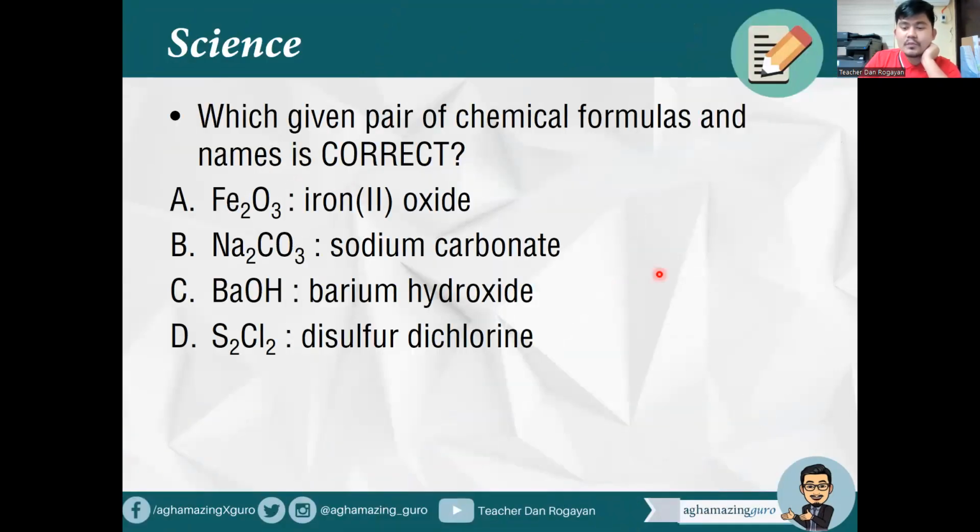Okay. Next, which given pair of chemical formulas and names is correct? A, Fe2O3 iron 2 oxide, B, Na2CO3 sodium carbonate, C, BaOH barium hydroxide, D, S2Cl2 disulfur dichlorine. Okay, which is correct? Now we're looking at the one that is correct. The rest are erroneous for some reasons.